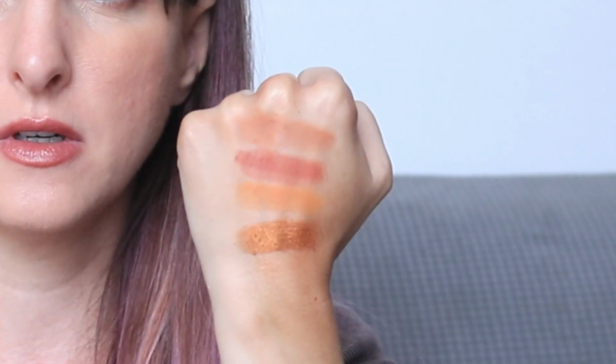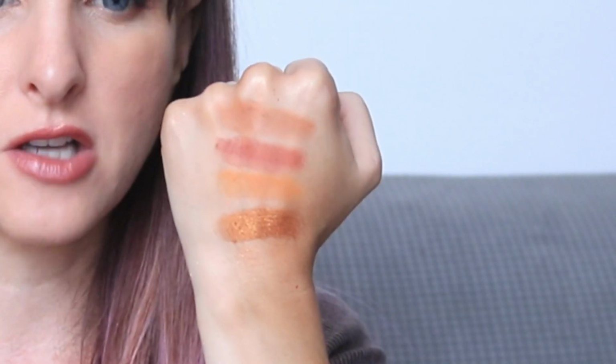Again, I think of two main color stories when I think of fall. I think of these rusty, orangey shades, or I think of those cooler, muted, gray-toned shades. Those two color stories are what I gravitate towards for fall, what I want to wear for fall. I don't want to wear those in other seasons. They're just not my mindset.